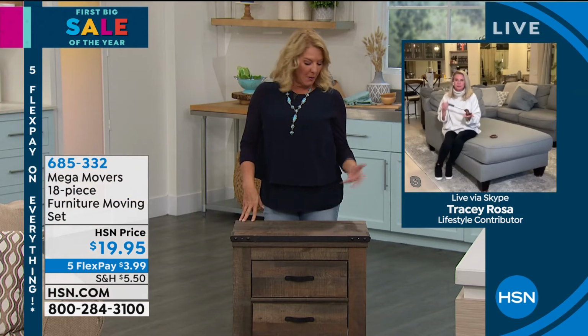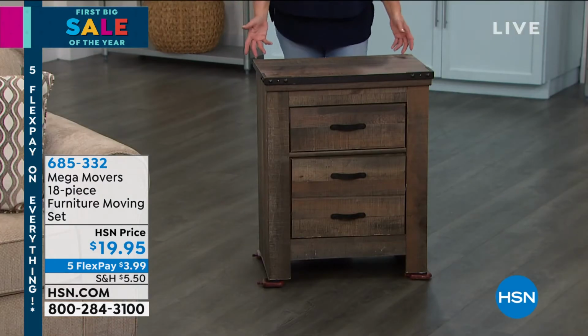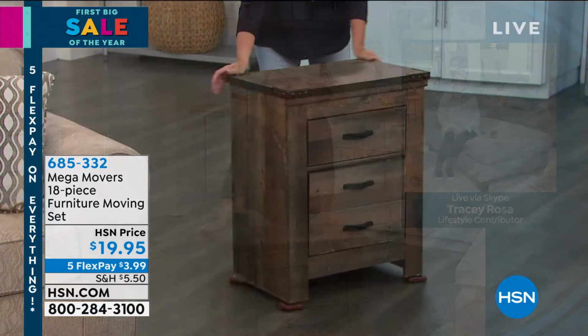Okay, so I went over here and I'm thinking, well, this I could probably move on my own, right? I thought, well, it can't be too heavy. I realized, oh, it's heavy. Oh, honey, this is solid wood. Like I went just to push it a little bit. I'm like, oh, now I got to give it a good push. But I went, this is really solid.